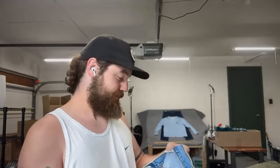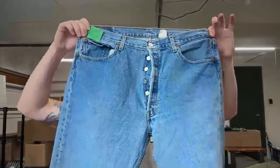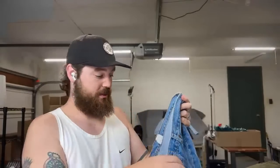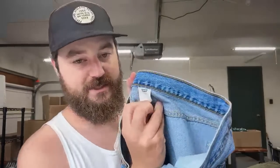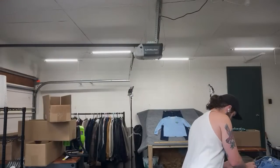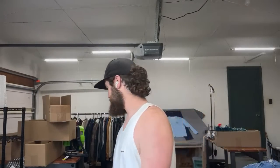All right, here I have some vintage 501 Levi's. These ones are actually made in the 2000s, 2002, but they do have the vintage style tag on there. Made in Colombia, not an amazing size or anything, but I only paid $6 for them, so I would say they're probably about a $30 pair of jeans, if I had to guess. 40-32, I think, on the Polo jeans. Yep, 40-32 on the Polo jeans.